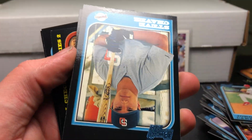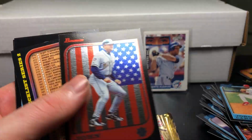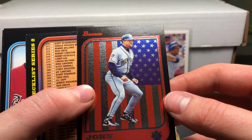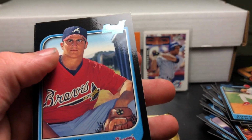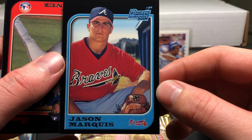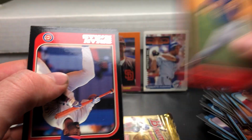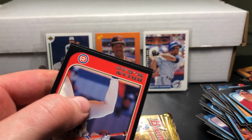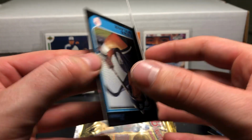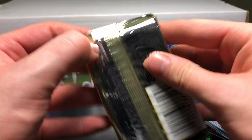Brandon Reed. So it's hard to believe that this came out, what, 22 years ago? But these were 22 years ago. John Jaha. Jason Marquis. First Bowman. Pedro. And Luke Wilcox.